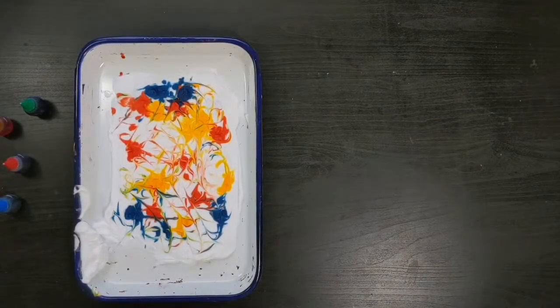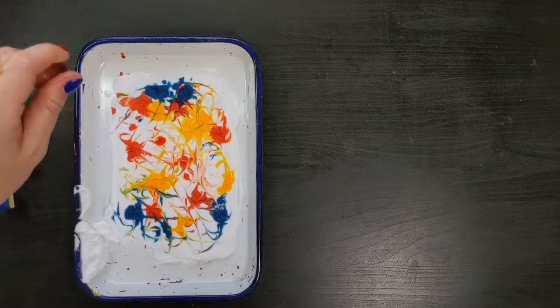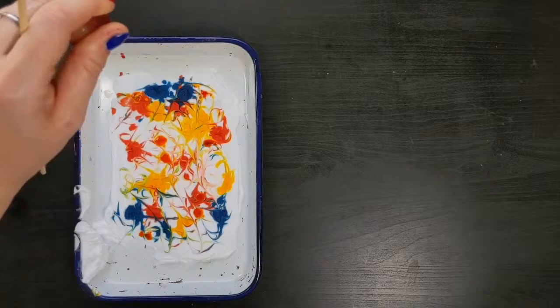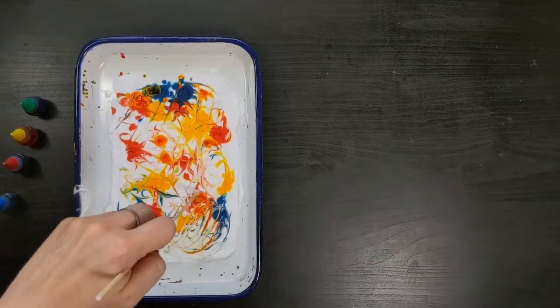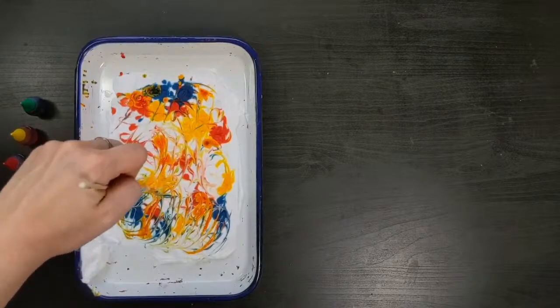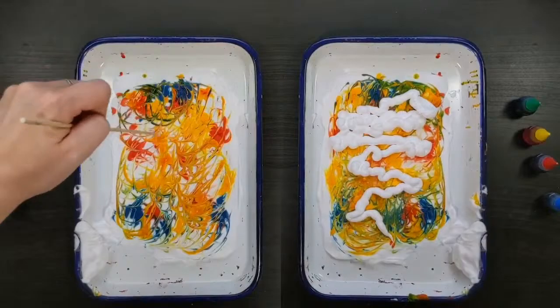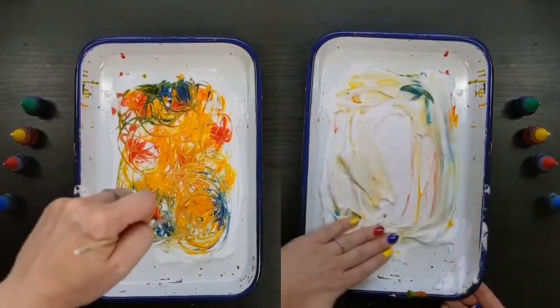Let's get back to our shaving cream to repeat the marble printmaking process. Take a look at the colors you already have in your tray. Determine if you should add different colors or more of the same. Maybe you want to try a new swirling pattern. Remember the steps? Add color, mix and marble, then print. You can add more shaving cream to create a new surface for another print, but you won't need to until you've made a few more prints.